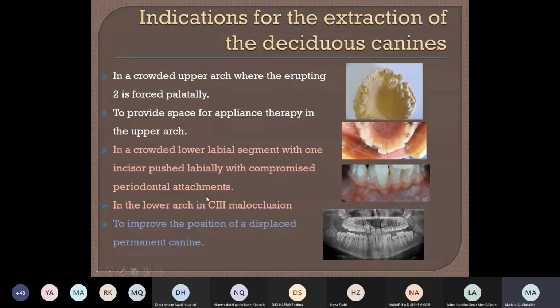Sometimes in patients with a class 3 malocclusion, we could extract the Cs, but again, we need to deal with the problem of crowding in the buccal segment later on. So these are the special indications to extract deciduous canines early in the developing occlusion in order to minimize the features of developing malocclusion.